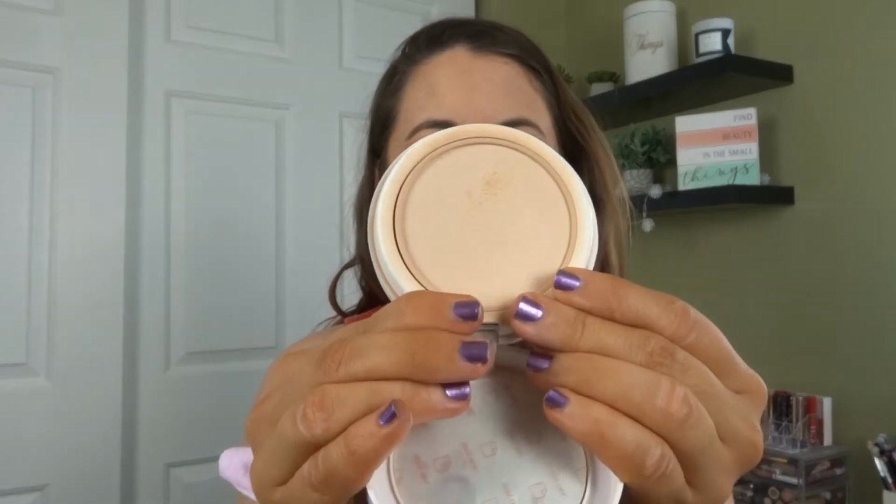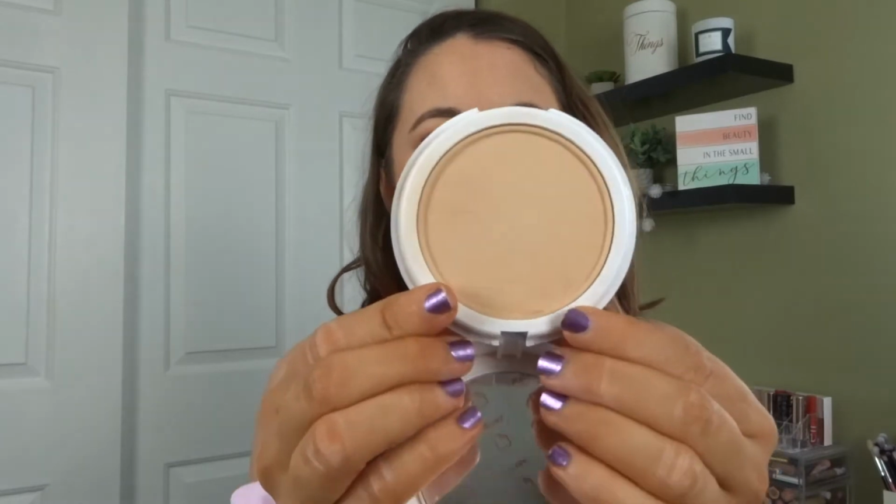Ivory was the first shade I bought. This was before Porcelain existed. This used to be their lightest shade. And then I recently purchased this shade, which is called Natural, and this goes more with my self-tan color. But yeah, such a big fan of this product from JCAT.